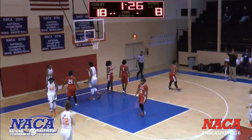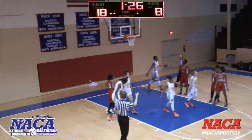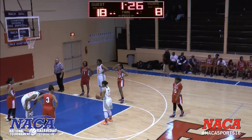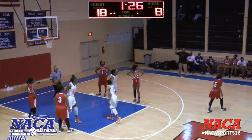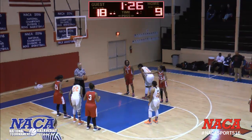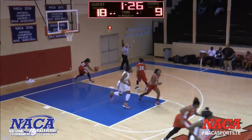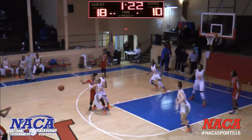Runner along the baseline won't go. But we do have a whistle and a foul. So the foul is on Maya Calder. That's her first, and team 6th. Free throw here is good by Sabrina Camp, as Alexis Davis is back in for National. And she makes a pair, making it 18-10 National.